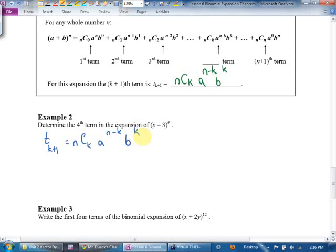What's a in this binomial? x. What's b in this binomial? Negative 3. What's n in this binomial? I'll give you a hint. It's the exponent. What's k? This is the only tricky part. Look up. I want term 4. That's what the question says, yes? What does k have to be to get a 4 there? 3. That's the little adjustment we have to make, and it comes out of the fact that we start counting at 0. Once I've made that list, it's going to be n, what's n? 9, choose, what's k? 3, what's a?